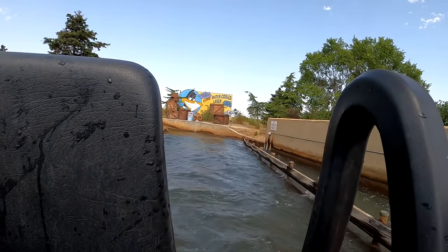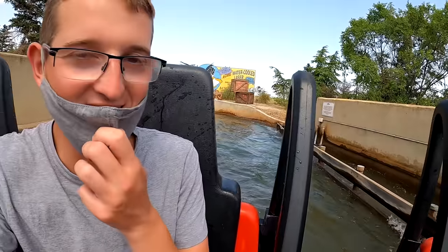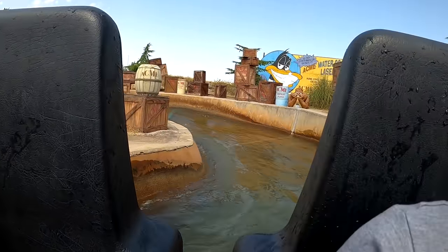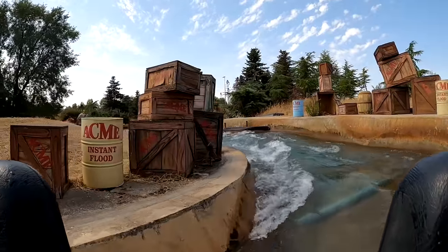Doing well for rides so far. Oh, it's a slow start, but honestly, when it gets going, this, from what I remember, it's pretty fast, and we've already seen that from down at the end of the ride. The boats have actually had some changes since last time I was here. They put the higher backs on the boats. Oh, here we go.